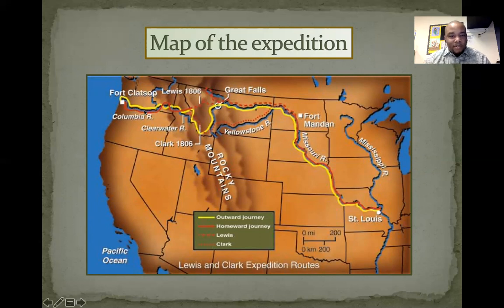Oregon along the Columbia River. The Columbia River is the dividing line between Washington and Oregon. So they were in the Washington side of the Columbia River on the way there. Then on the way back, the homeward journey, as it says here, they came from Oregon, and then they went back along the river, and you just follow the red line.